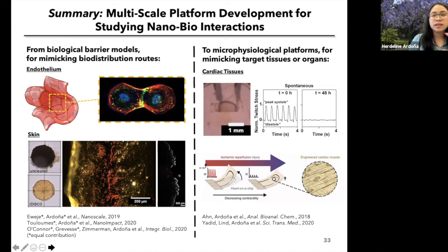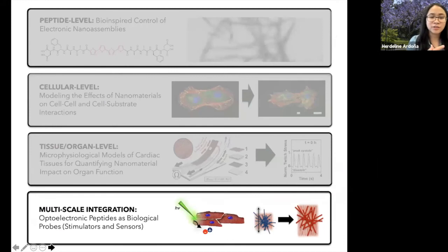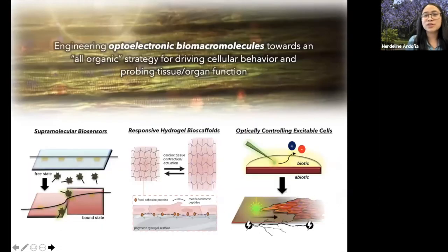So with this, I want to transition now into what we are currently doing in the group, which is essentially looking at different optoelectronically active biomacromolecules and looking at the multi-scale integration. So we wanted to conduct a multi-scale biointerfacing and use an all organic strategy for modulating the cellular behavior, or probing tissue organ function of electrosensitive tissue.